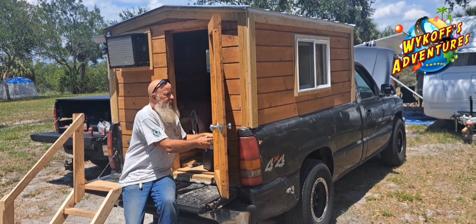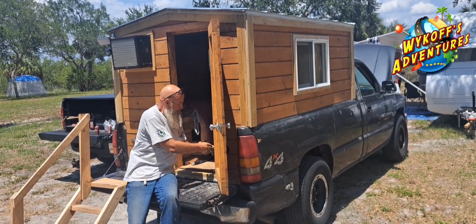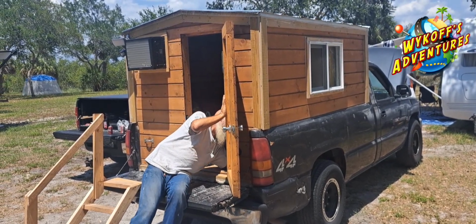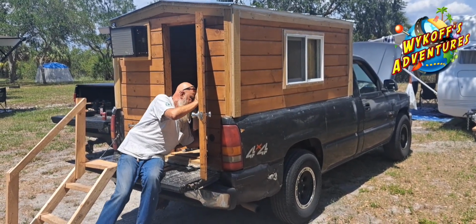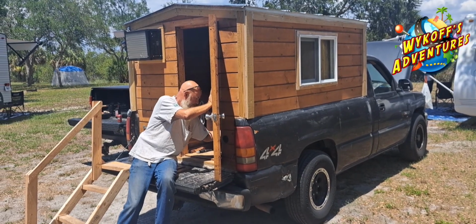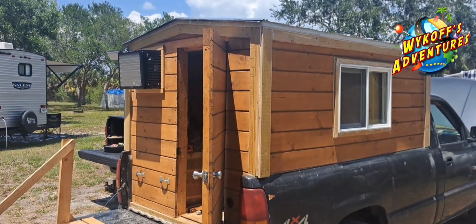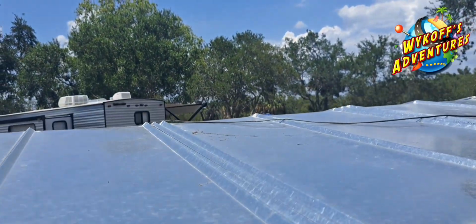The outside is all pine, and it was done with a cedar color, oil stained. Beautiful. What kind of roof does it have? It's got plywood. Is it metal? It's half-inch plywood, then I have roll roofing, and then I have metal.